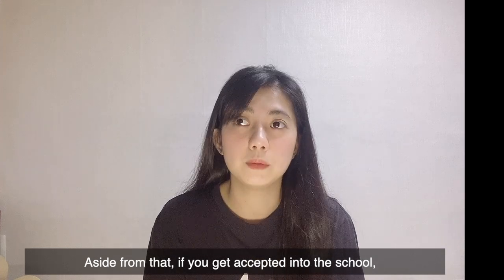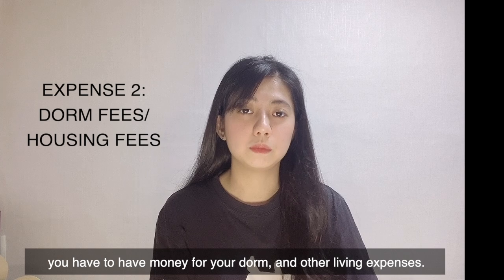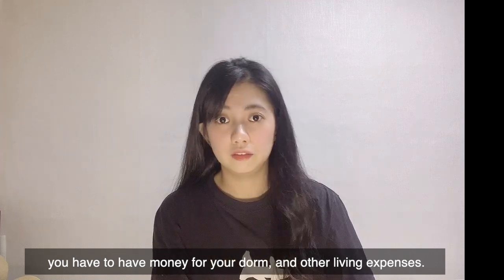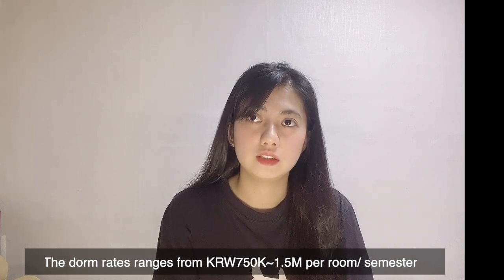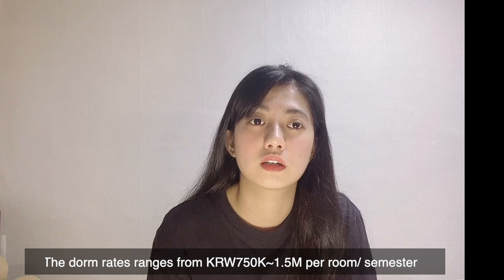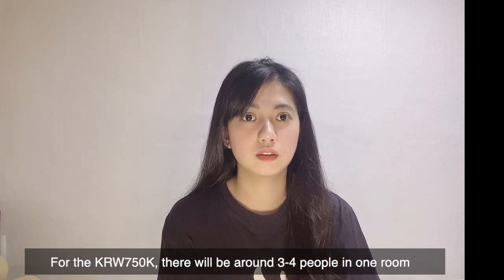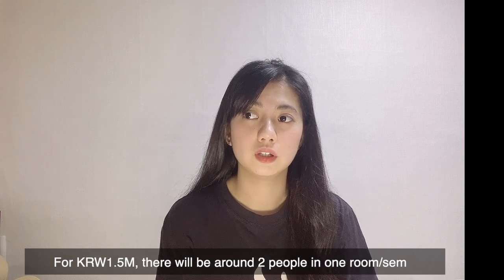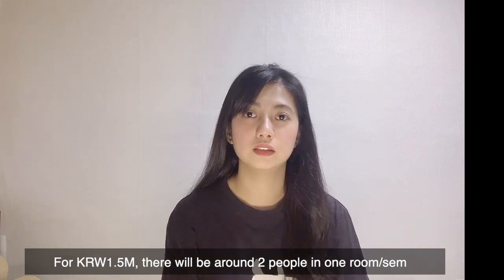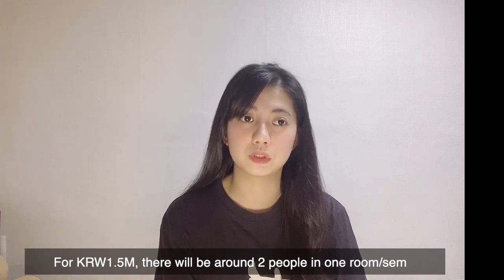Aside from that, of course, if you get accepted, you have to have money for your dorm and other living expenses. The dorm rates are usually around 750,000 to 1,500,000 won per room. For the 750,000, there will be around 3 people in a room. For the 1.5 million won, there will be around 2 people in a room per semester.